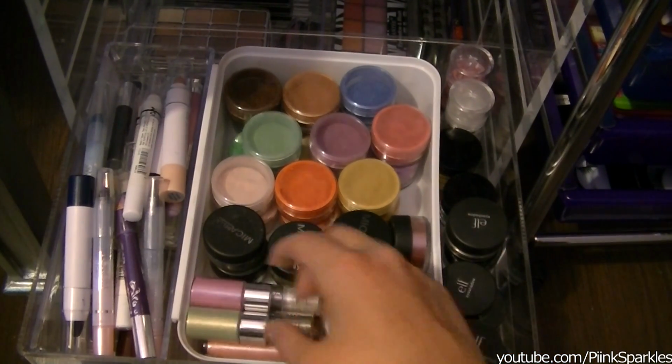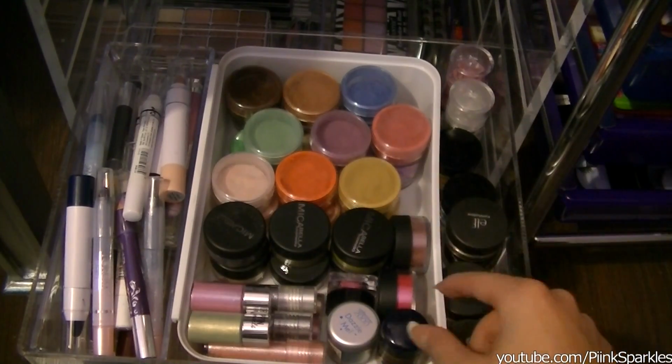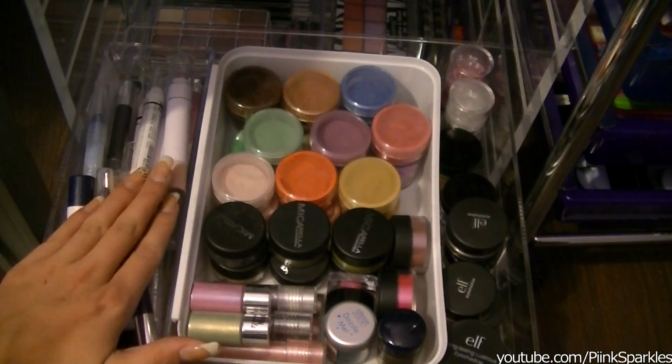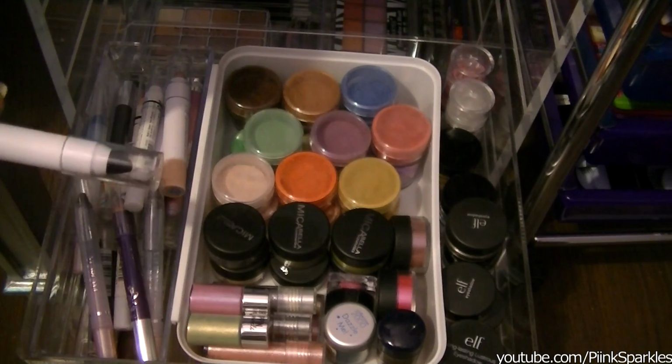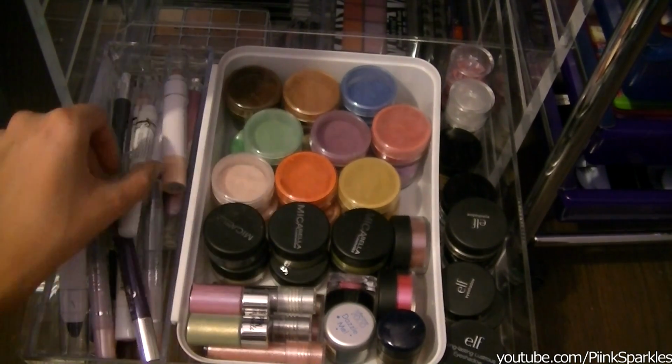More just loose pigments right here. Dollar store ones, e.l.f. ones, Hard Candy, MAC. I have a ton of different ones. And then in here are all my pencil eyeshadows, which are a lot of NYX and e.l.f. I love e.l.f. I just love the price of them. So they're just all my pencil. I can use these for bases or highlights.